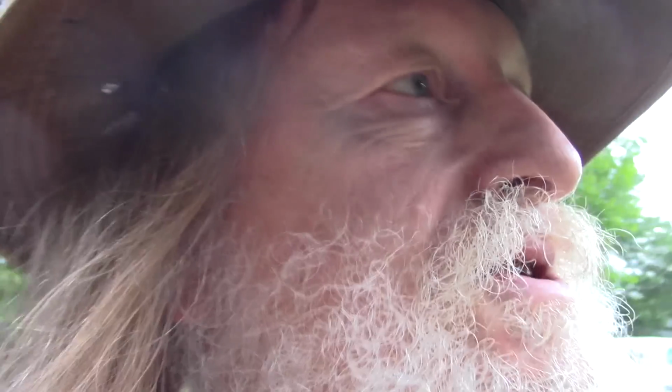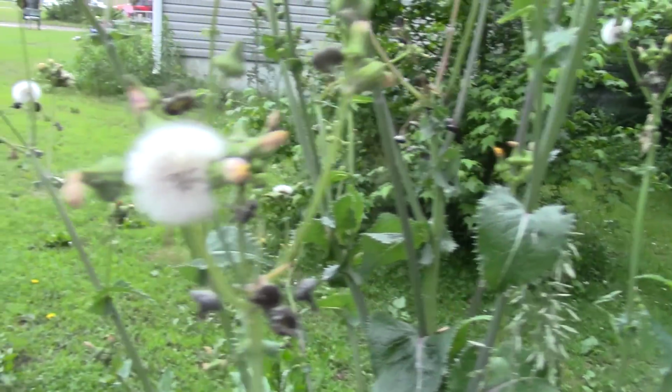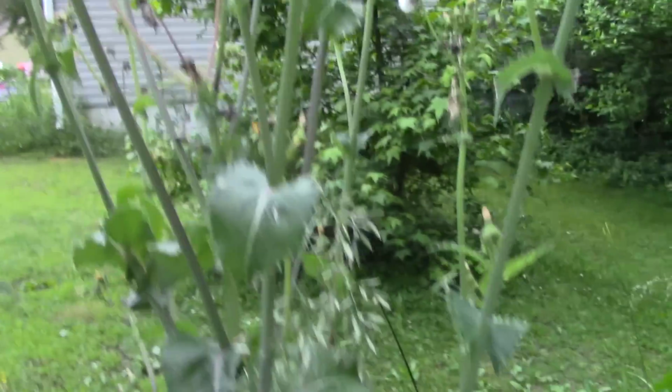But first, I'm going to show you something a lot of people think is a dandelion that's not. Something that'll be a subject of a future video. This is wild lettuce. Wild lettuce also makes puffballs and has similar leaves. And some people think this is a dandelion. But this is wild lettuce. That's some tall wild lettuce. Let me show you some wild lettuce when it's shorter, to give you a better comparison to what it might look like.